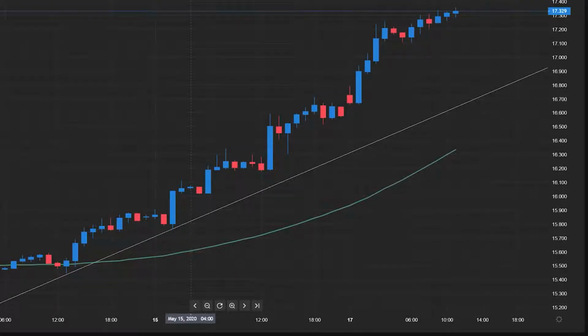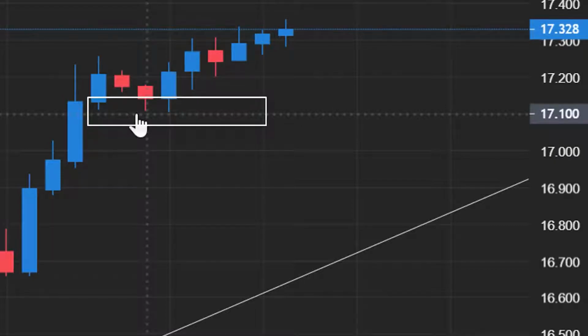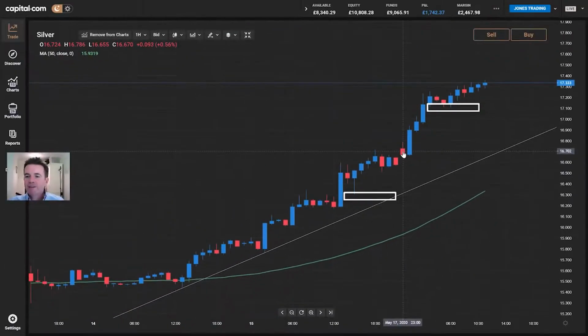At the time of recording, we've pushed in the latest hour to a new high for this run since the breakout. Shorter term, very short term support coming in at $17.10 from the early hours this morning. Bigger support back down here at $16.30. You can see on May the 15th, that spiked lower and then the market pushed higher again.